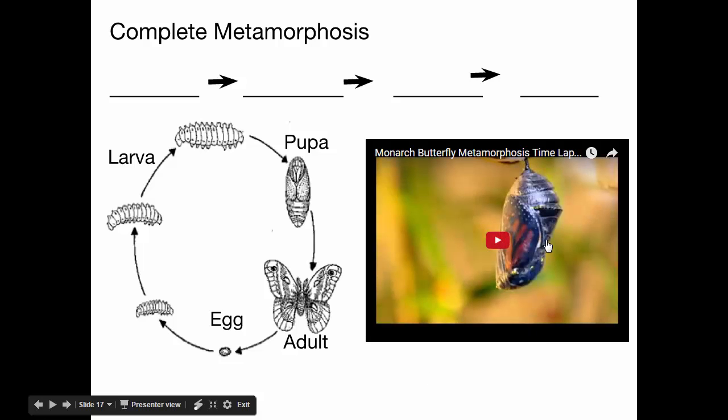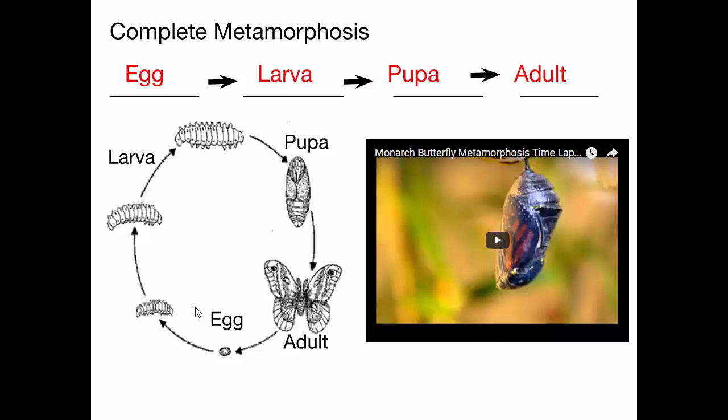There is also metamorphosis, which is called a complete metamorphosis. In complete metamorphosis, the animal changes not only and gets larger, but its whole body structure changes in the time of metamorphosis. An example we're all familiar with is a caterpillar, which is the larval stage of a butterfly. The egg hatches into the larva, which eventually moves into the pupa stage, where it transforms and eventually emerges as the adult. Okay? And so the stages are egg, larva, pupa, and adult.